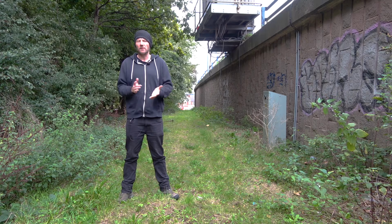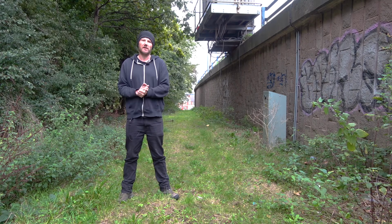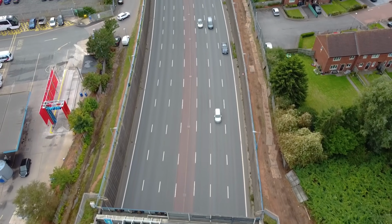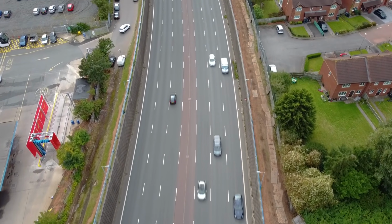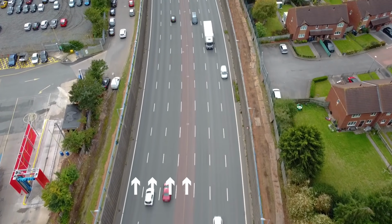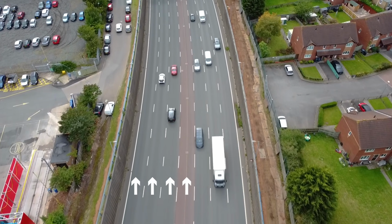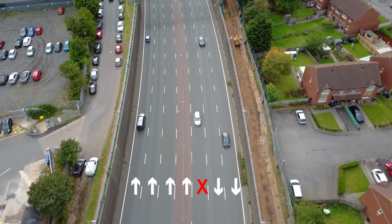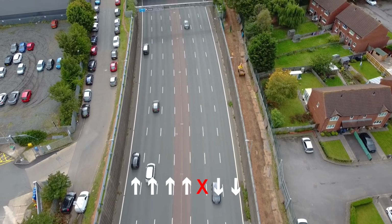This feature, if you can call it that, is only found on the A38M, and it's called a tidal flow system. It's supposed to help with congestion, and the way it works is that during the morning rush hour, 4 out of 7 lanes are open to traffic heading into Birmingham city centre. 2 of the lanes are open to traffic heading out of the city centre, leaving 1 lane for separation. In the evening rush hour, it's all reversed.